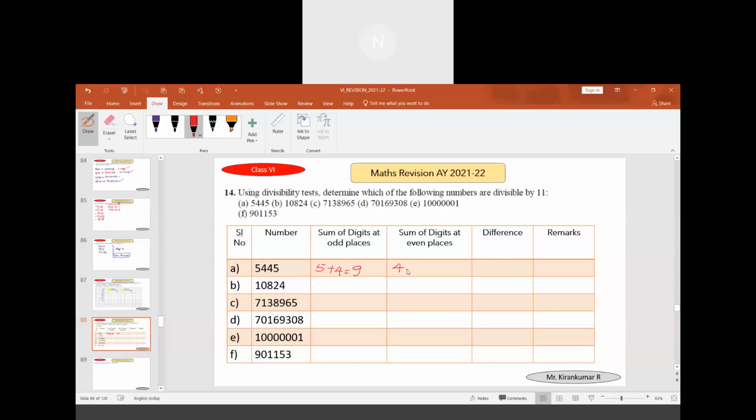Sir, it is divisible. 4 minus 5. The difference is 0, hence divisible by 11, sir. Yes, sir. Difference is 0, it is divisible by 11, sir. Okay, sir. Next one, how to do?